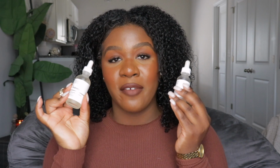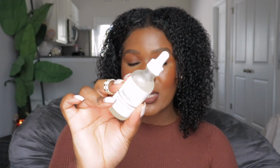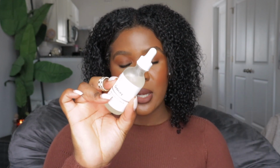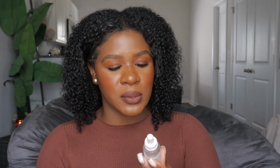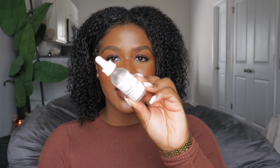Now, for serums, I do have two that I want to mention from The Ordinary. I have been using these for years now. It's crazy. So I love The Ordinary Niacinamide 10% plus Zinc 1%. This helps to get rid of hyperpigmentation on the face and just make everything look super even. So I always have to use this serum. And then also on top of that, I use The Ordinary Alpha Arbutin 2% plus HA serum as well. This helps to get rid of hyperpigmentation.